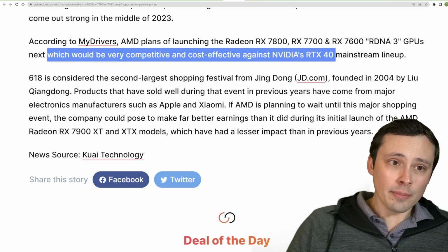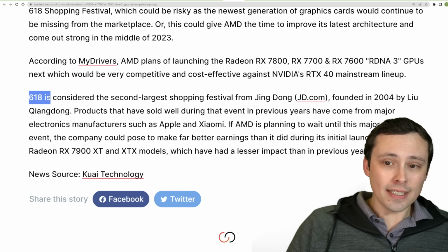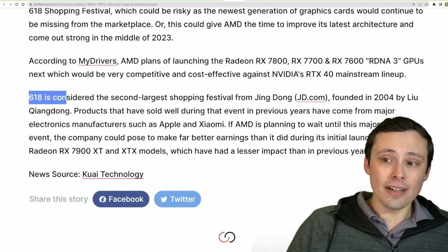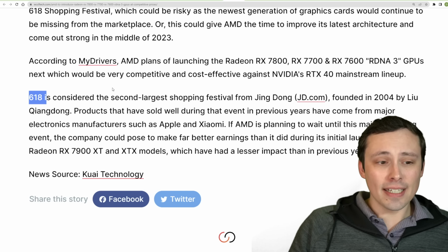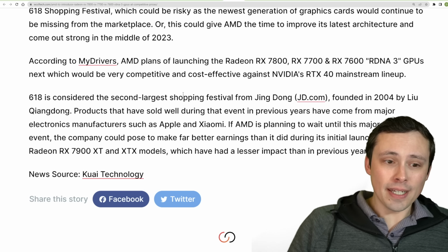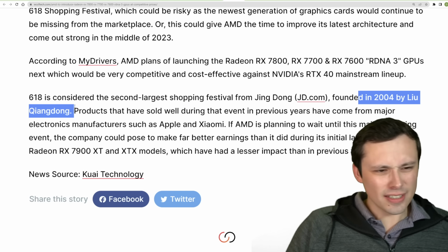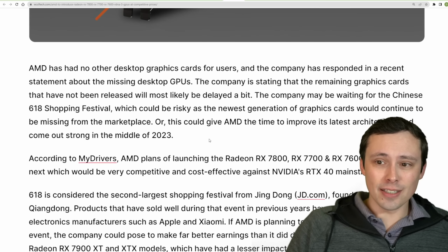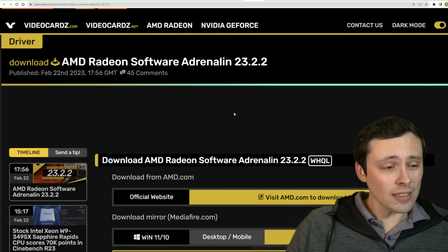And as far as a time frame, it's middle of 2023, and a widely expected date for at least some of these to maybe come out would be the 618 holiday, which, as you might guess from the name, 618 referring to the date, June 18th, is a shopping holiday founded in 2004 by Liu Qiangdong. I'm probably mispronouncing it. Anyway, the point is that might be when we'll see these, but there's not a whole lot of concrete info here, so I'm going to go ahead and just move along to the next story.